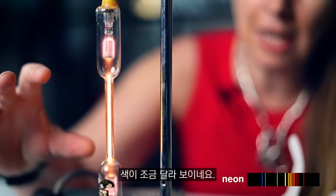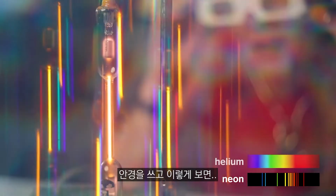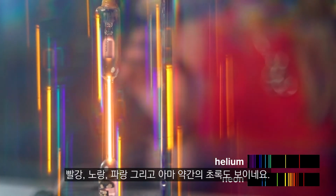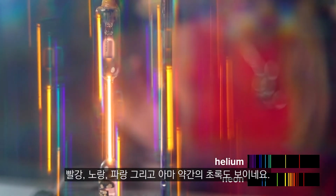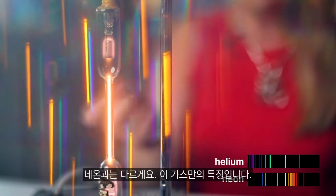So it looks a slightly different colour. Helium you'll know from party balloons. But if we put the glasses on, have a look, you can see that it spreads out the spectrum again, and we see different colours to the neon one we just looked at. And I can see some red, yellow, blue, maybe a little bit of green. But there's quite big gaps between the colours, unlike the neon. So it's very specific to this gas.